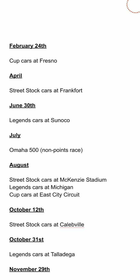Originally, it was going to be the Street Stock cars at Frankfurt, but I swapped them because Fresno was the first race in York Cup Series Season 1, and I thought I'd be able to do it justice by making it the first race here again. And then in April, they won't have another race till April. It'll be spring break for me. The Street Stock cars will be going to Frankfurt.